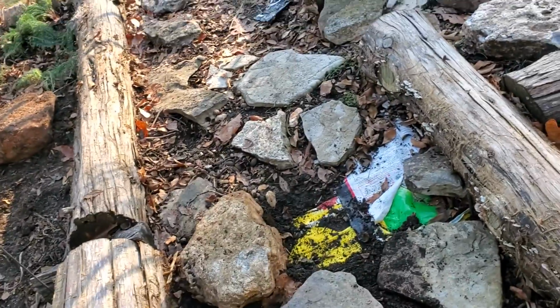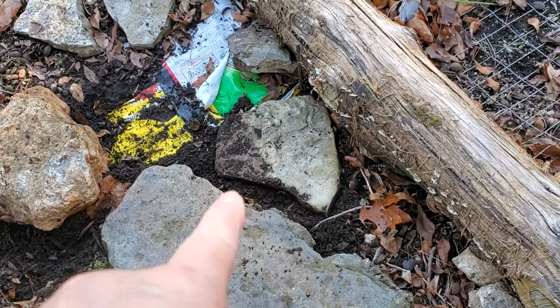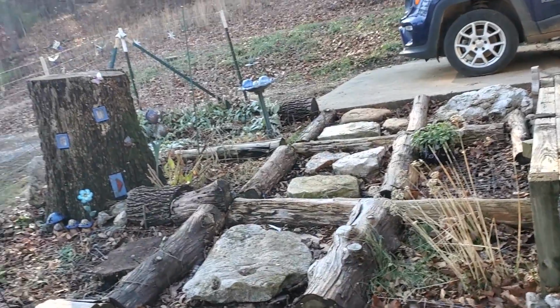And I won't lie, the rain will help pack the soil down here. And one day I'll have this great walkway where there's just little 2-inch gaps, and you can step wherever you want. One day. Kind of like the stairs. It's an awesome walk.